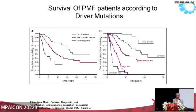Now we find this slide interesting: in the case of PMF, if you look at these 3 mutations, does it have an impact? Yes, PMF patients who have calreticulin mutations have a better prognosis and longer survival compared with JAK2 or those who are triple negative, as my previous speaker had said.